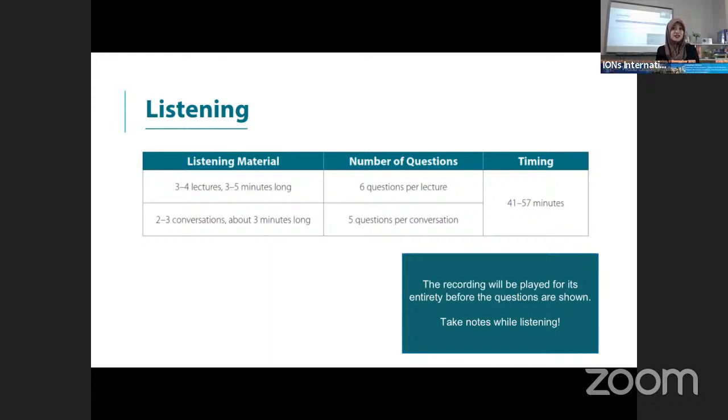You're going to listen to the recording only once, and then that's it. You don't know what the questions are, and literally anything can be asked. So make notes on everything that you hear. Okay, I cannot stress this enough. Taking notes is a very, very crucial part of listening in iBT.